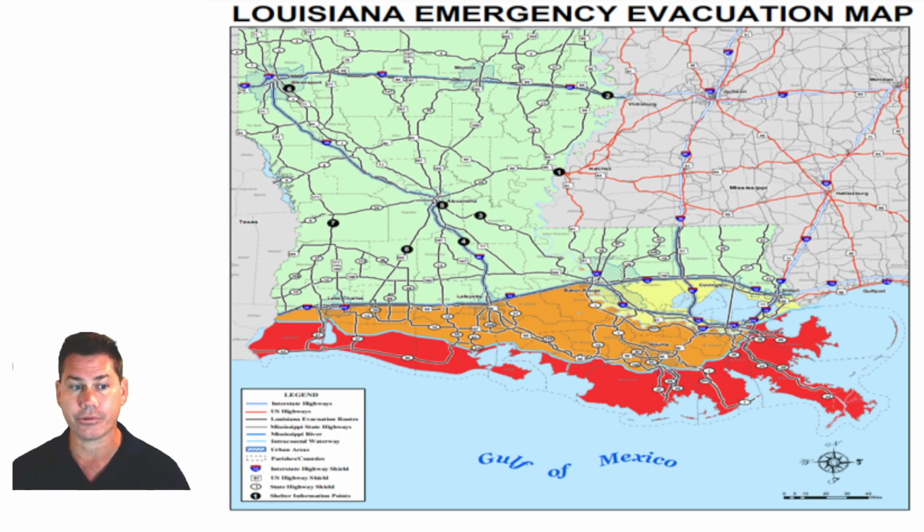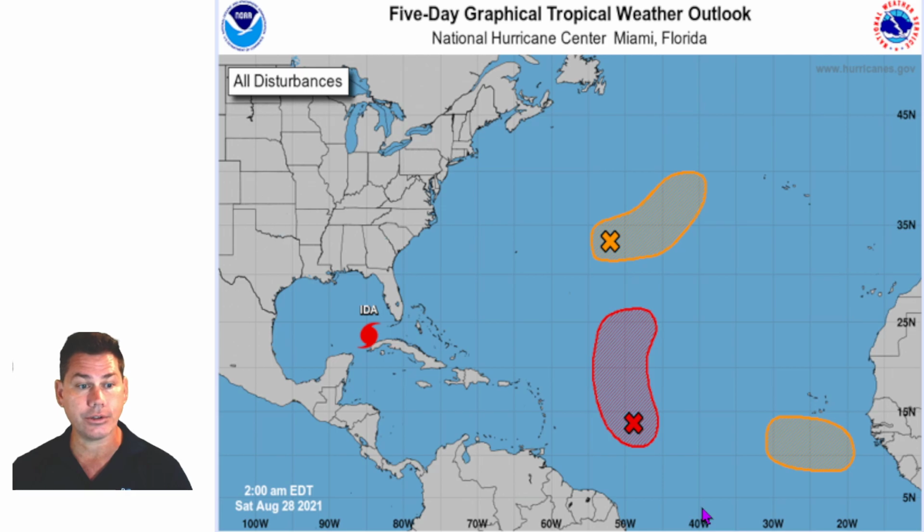It's not worth risking your life, if at all possible. If you can, I mean, just please urge and listen to all the city officials. Here's the setup behind Ida. There are still 3 systems that are possibly going to be forming over the next 5 to 6 days.